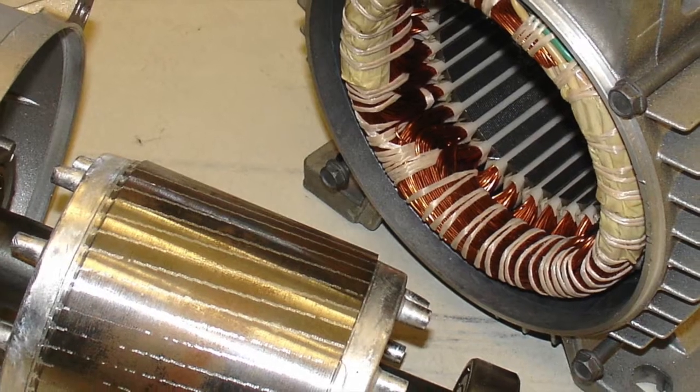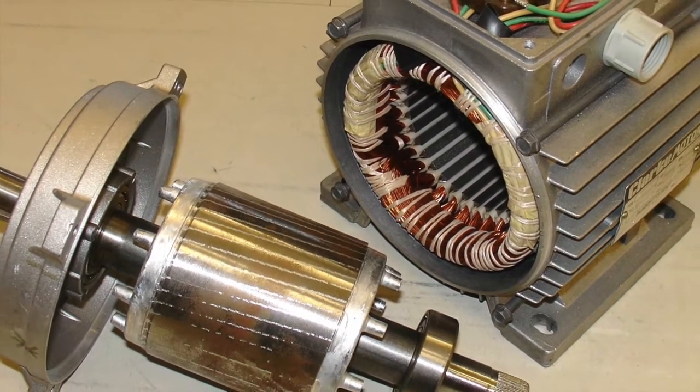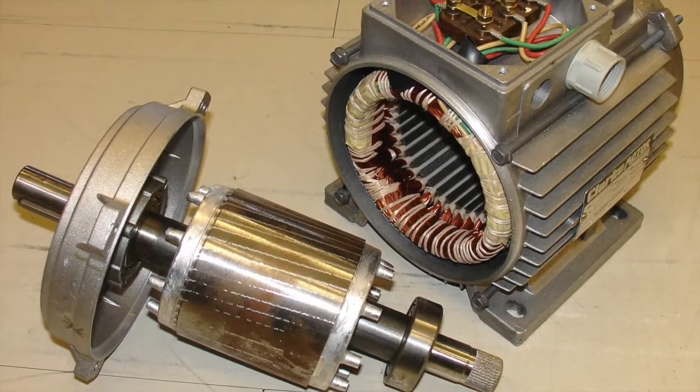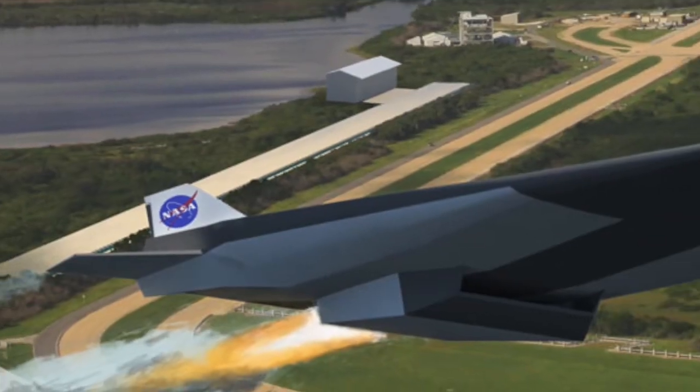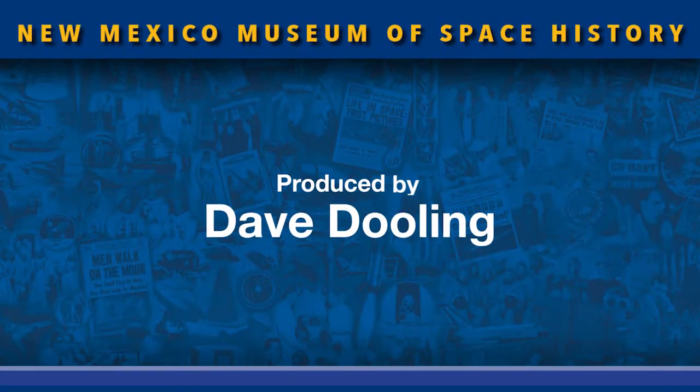In a future video, we'll show you how copper can be magnetic and how to build a simple motor or generator, the other half of electromagnetism. In the meantime, remember that your magnet on the fridge may hold the secret to future space launches.